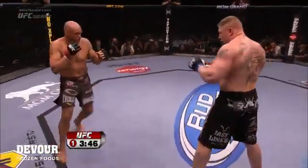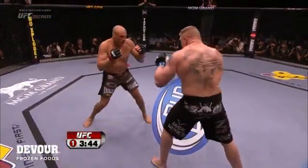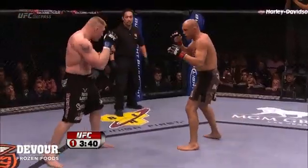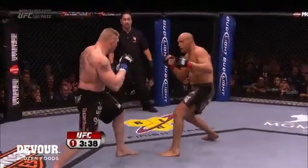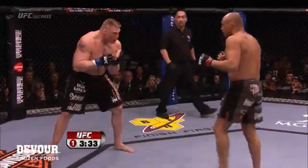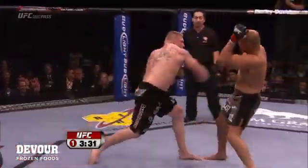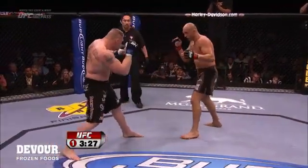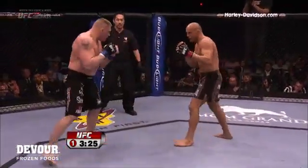Couture has the significant advantage in the striking game. Yeah, he's been striking far longer. I mean, he was a boxer in the Army years ago. And we've seen him land some big punches. The one that he landed on Tim Sylvia early changed the whole fight. And Randy's gonna try to stick and move. Yeah, the more Randy can keep this fight tactical and keep it from being a crazy barnstorming brawl, the better he's gonna do.